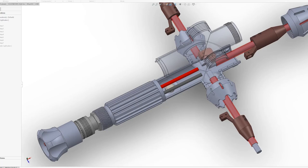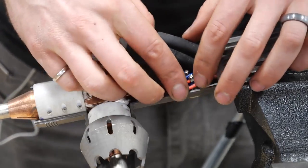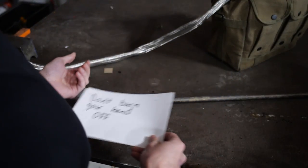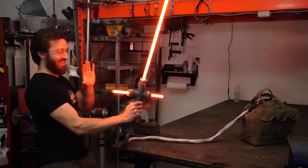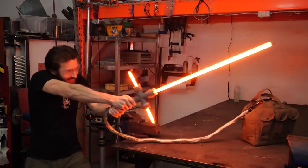Kylo Ren has a badass lightsaber. We've actually been developing our own Kylo Ren lightsaber behind the scenes for well over the past year. Don't burn your hand off. Who do I look like, Anakin? And now that, oh. Man, I thought the heat off the old proto sabers was a lot, but like, whoo.